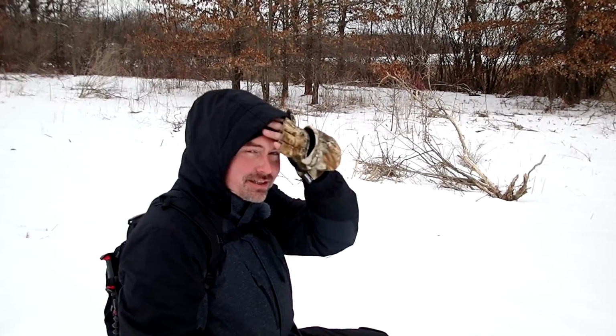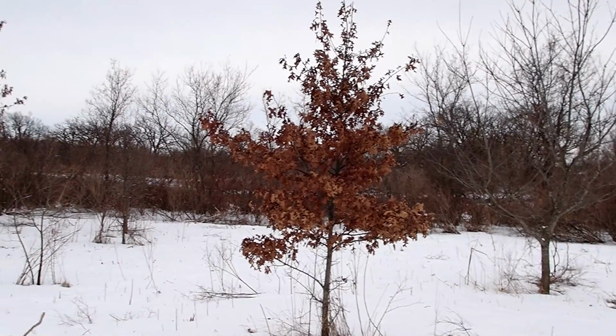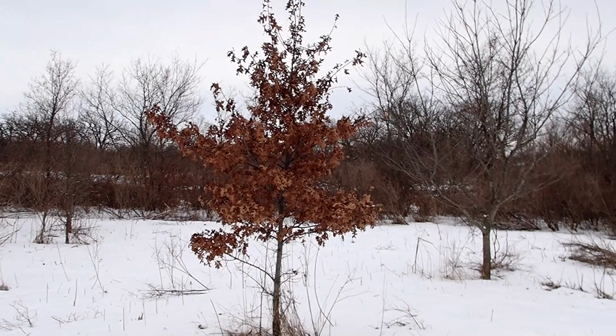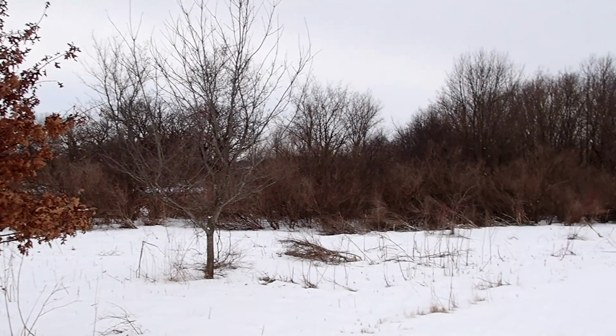So I came across another interesting composition here. I gotta love just some of the weird elements of winter. Like this oak tree, they don't actually lose their leaves in the winter, so they just keep all the dry, dead leaves on them. And you know, it just stands out in the midst of all these trees and bushes that don't have any leaves at all. So tried to get a picture of it just to show just that kind of dormant, weird beauty of winter sometimes. So gonna edit this up, and here it is.